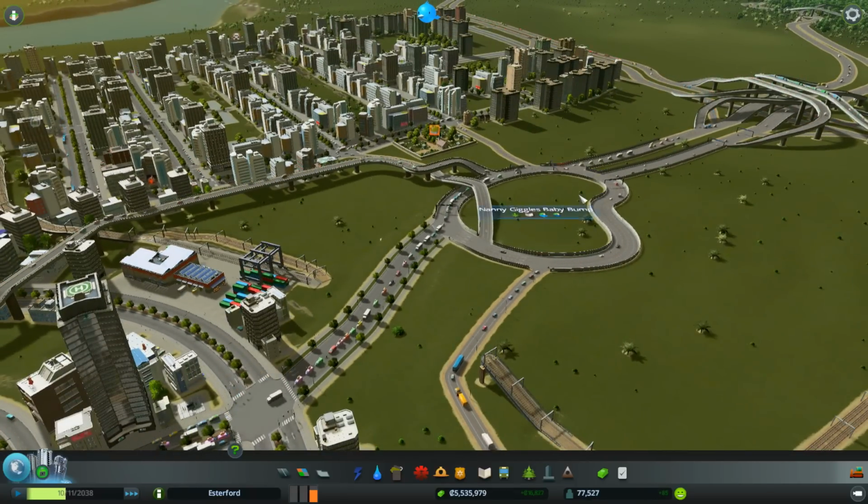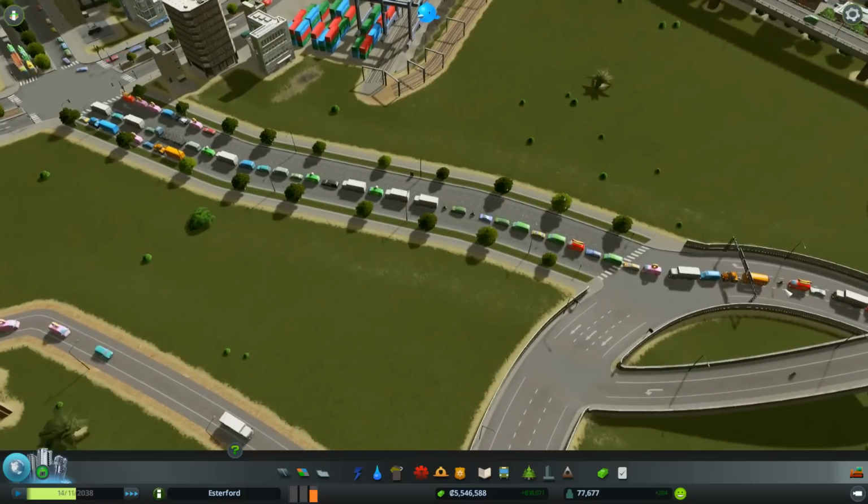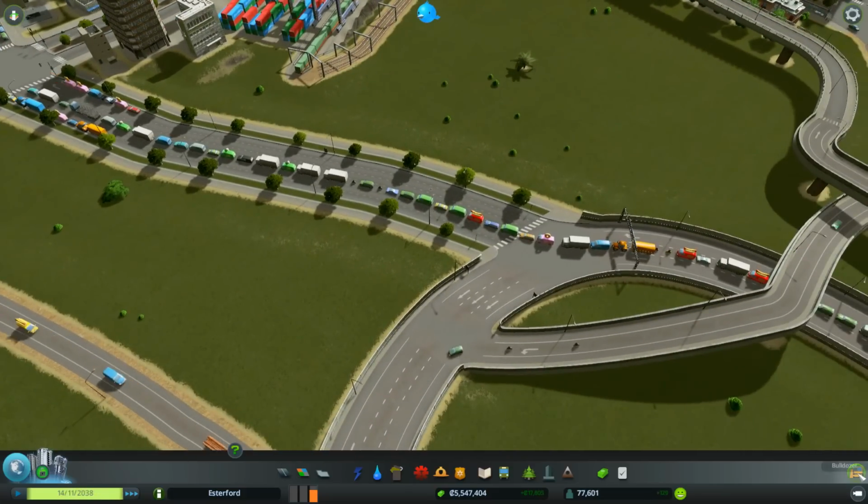Yeah, but we're not backing up into here. We are keeping kind of moving. Kind of, sort of, come on. Use these extra lanes. Go. You know, I actually think this works better.